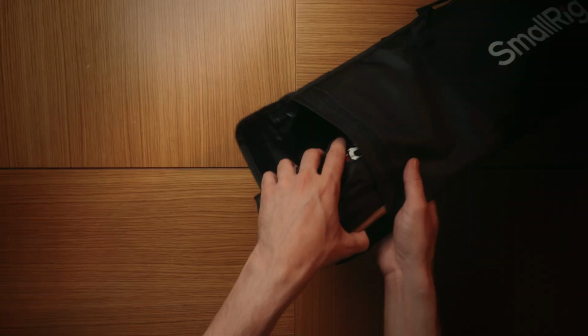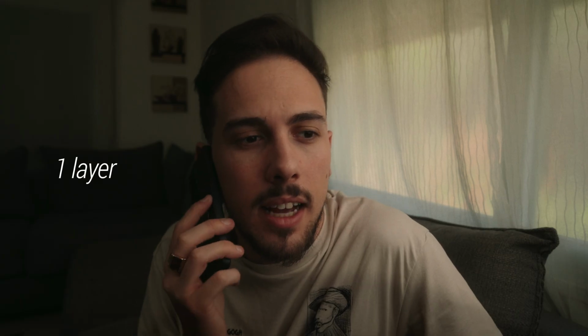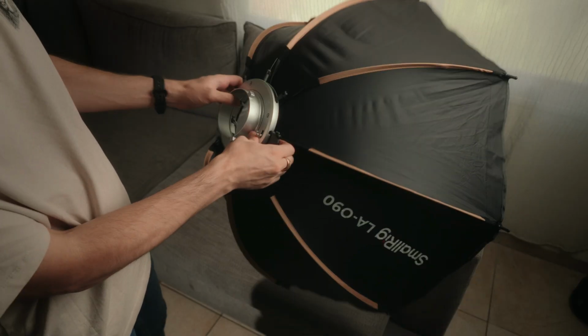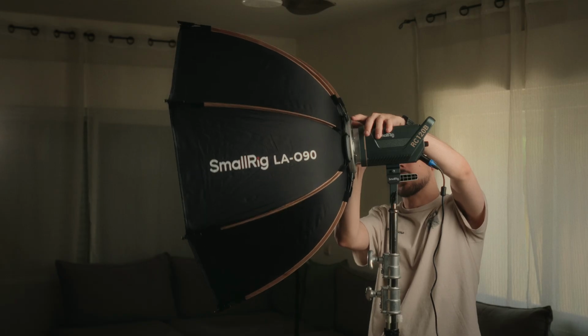This softbox also comes in a carry bag, and you also have 2 layers of diffusion to diffuse your light, and you can see an example with 1 layer, 2 layers, and without the softbox. You also get a grid to focus the light better, and the softbox uses the latest quick release technique, which is very easy and fast to set up in just a few seconds. This one also has a bounce mount design, so it fits different lights, and besides that the softbox is made from premium materials and well made, and I really recommend you check this one.